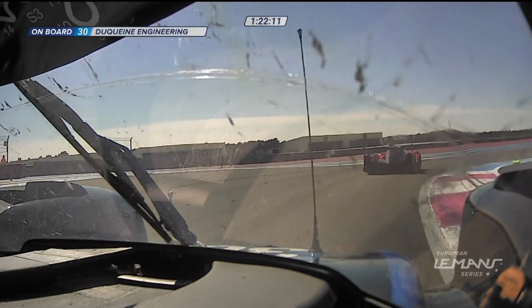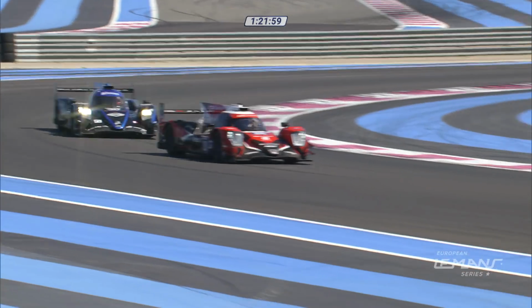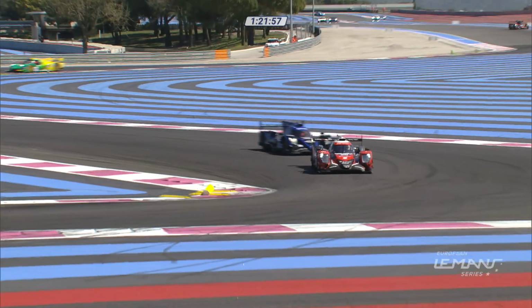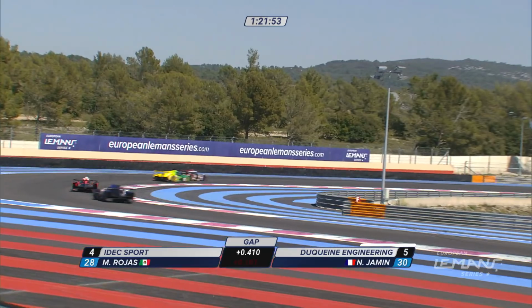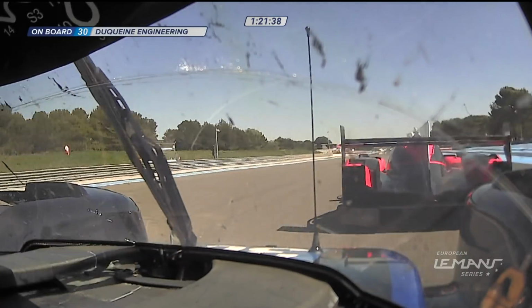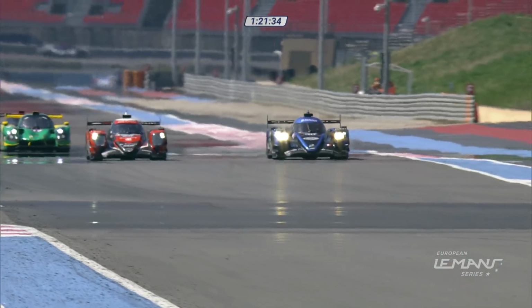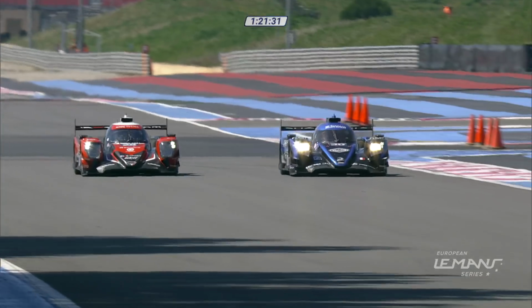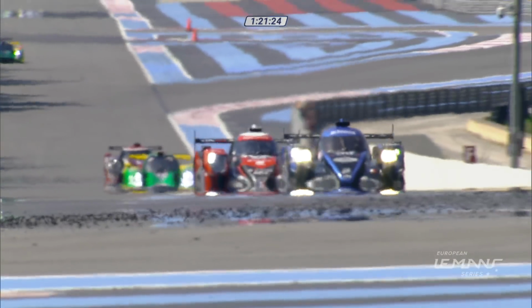On board with Nicolas Jamin, right in front is Memo Rojas. So this is the battle for fourth place. And Jamin for Duquesne Engineering, the number 30 car that led early on, in the slipstream of the IDEC Sport car that started on the front row of the grid. Here we go, the long way round the outside, but using the slingshot, the hole in the air of the car in front gives you a good run at him. And you have to be brave at Senior, but it's very doable.